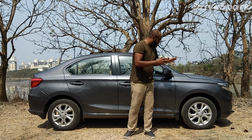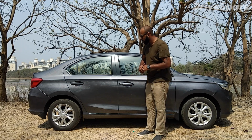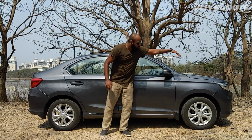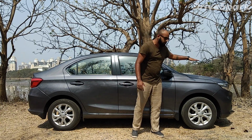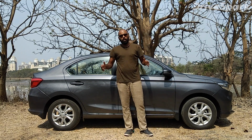So overall from the side the car actually looks good, and it's got a 170 ground clearance also, as you can see. And if you notice right at the front, as I was telling you, the design of the nose is absolutely flat, you can see it from here. So overall the car actually looks good from the side.